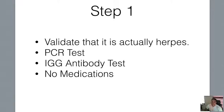Next to that, you can do the IgG or the IgC antibody test. The antibody test will look for the antibodies that the virus or the infection is creating. Although that test is not as accurate as the PCR test, it still is a good indicator that there's possibly some strand from that family in your body because it's producing these types of antibodies.